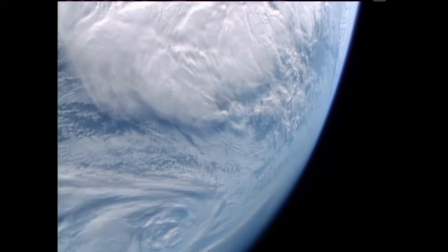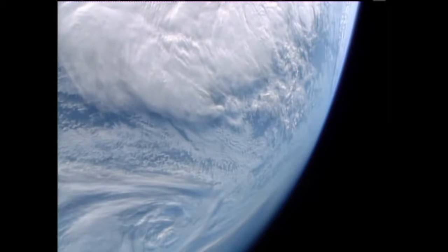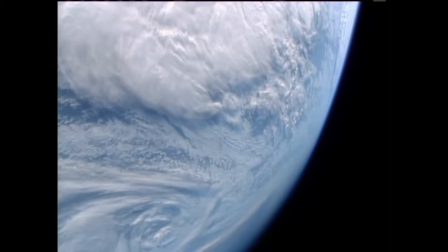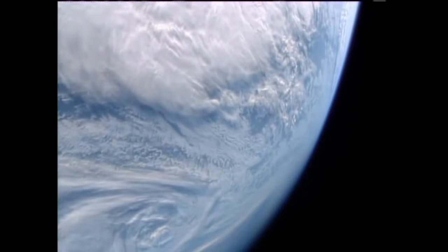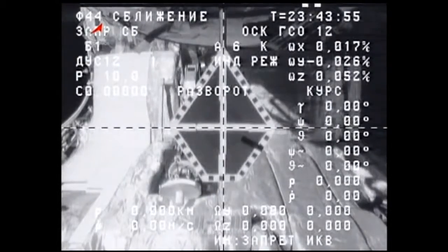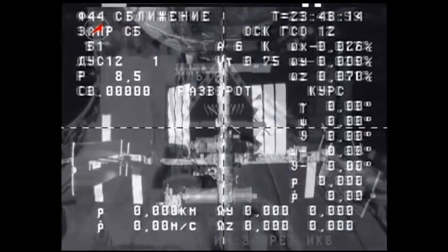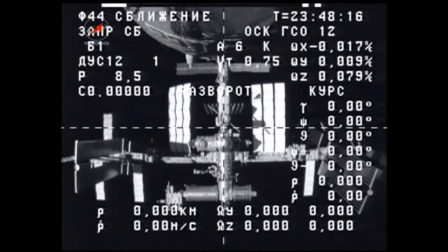And on Thursday, Vinogradov and Yurchikhin had a conference with the team in Moscow to review procedures that they would follow in the event there was an issue, and crew members had to take over manual control to redock that vehicle. But there were no such issues, and 50P departed the space station on time on Thursday afternoon and was deorbited above the Pacific Ocean Thursday evening.